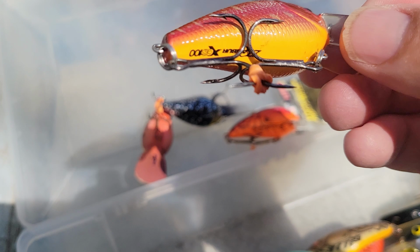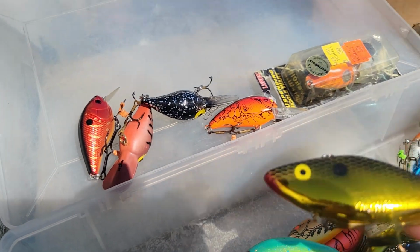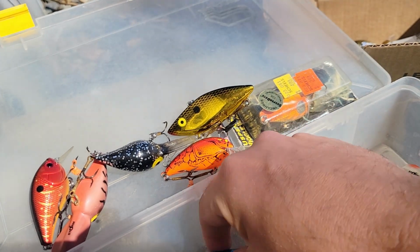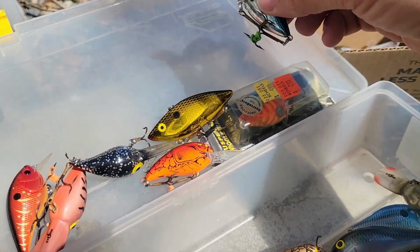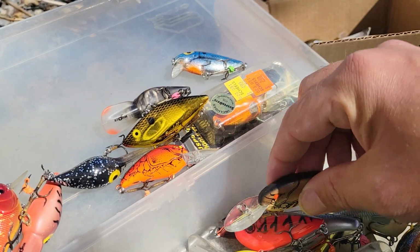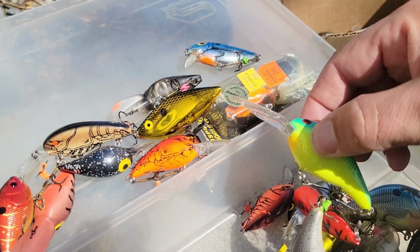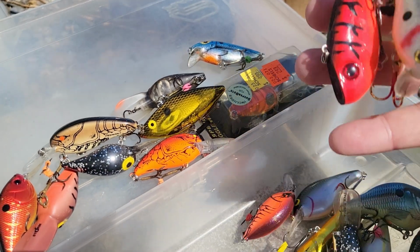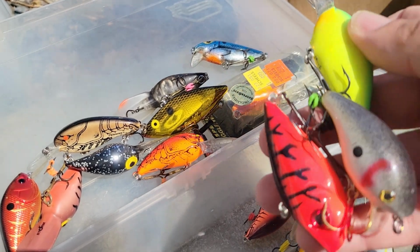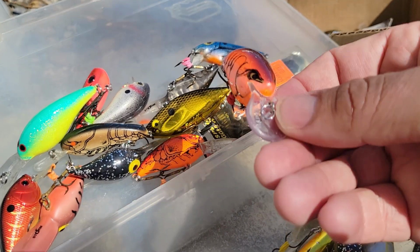Excalibur XCS 100s. Those are goodies. Cordell Spot. I think this is a thin fin. Newer wart. That's a bomber flat A. Some Normans. Looks like another little Mans. And a Strike King. DT4 and Demon. I think they stopped making Demon.